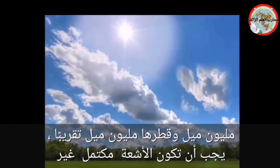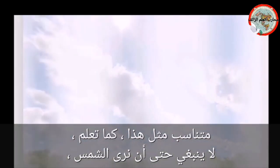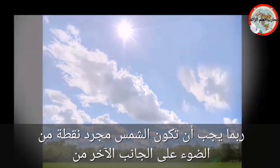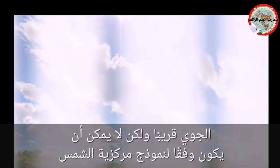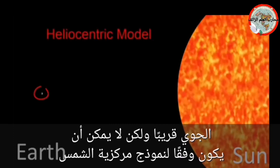But in the heliocentric model, with a sun that's 93 million miles away and almost 1 million miles in diameter, the rays should be completely out of proportion, like this. You know, we shouldn't maybe even see the sun. Maybe the sun should just be a blob of light on the other side of our lit-up atmosphere from these huge rays. I mean, we see the sun like it's in our atmosphere, like it's close, but it can't be, according to the heliocentric model.